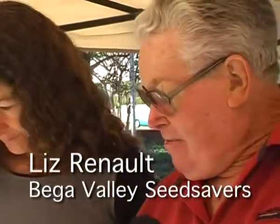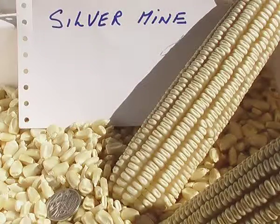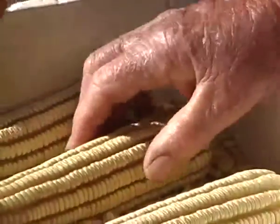This is the Silver Mine, a beautiful maize, and that was grown for cornflake making in the early days. They've got a hybrid variety now which they grow more of, but that is a beautiful corn and grows very tall, up to 16 or 17 foot high.